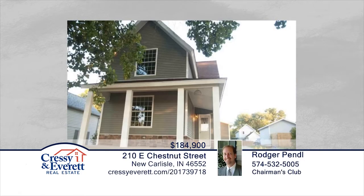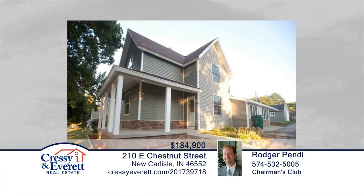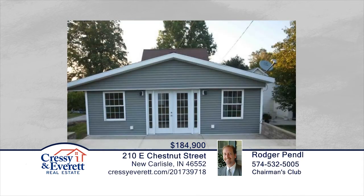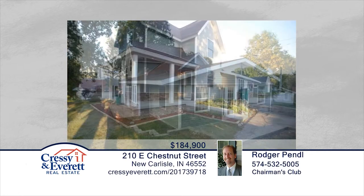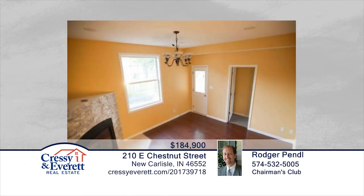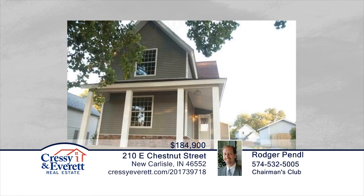Homes like this aren't easy to find. This four-bedroom, two-bath home has been completely updated and offers tons of living space. Additional features include tall ceilings, lots of natural light, two living spaces, first floor laundry, a heating system second to none, great front porch, and garage. You don't want to let this home pass you by. Schedule a showing today when you contact Roger and Adam Pendle.